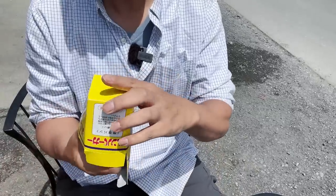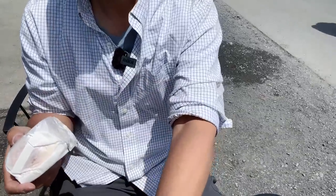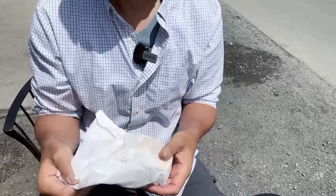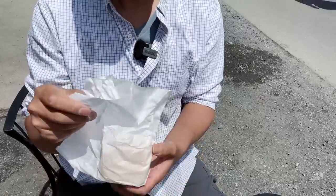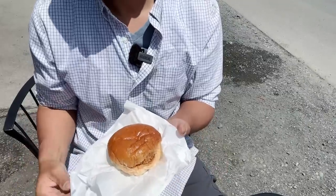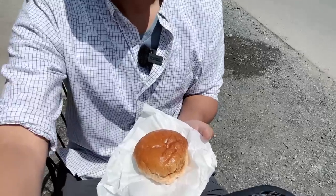I'm reading the ingredients here. It's got a lot of ingredients, so I'm guessing there's a lot of questionable stuff. Yeah, bottom line, it's just cool. I opened the box so I can keep it. Oh wow, alright. Alright, it's pretty hot. Oh, it's hot.